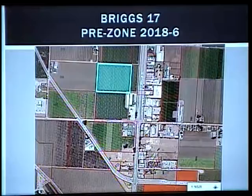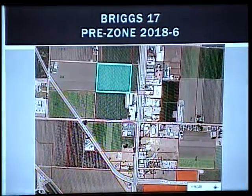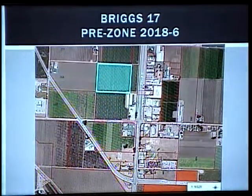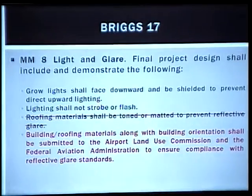The CEQA document was also circulated to our responsible agencies and the public as well. Because of the proximity to the airport, it had the same mitigation measure, which indicates roofing material should be toned or matted to prevent reflective glare. We want the record to show that we would also ask that, with your recommendation to the City Council, the mitigation measure be updated to indicate building/roofing materials along with building orientation shall be submitted to the Airport Land Use Commission and the Federal Aviation Administration to ensure compliance with reflective glare standards, pending approval of the pre-zone and pending annexation by LAFCO.